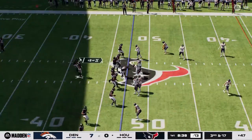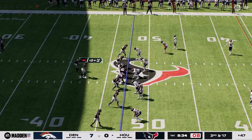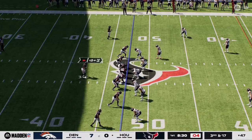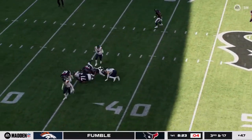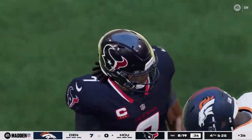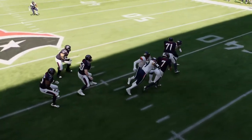Oh, a tough situation to overcome here. 3rd and 17. Now Stroud. Nowhere to go here. He lost the football. Offensively lucky they're able to keep the football, but now 4th down, so they'll have to boot it away.